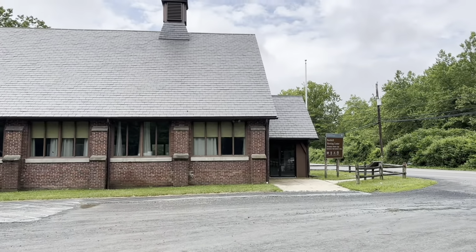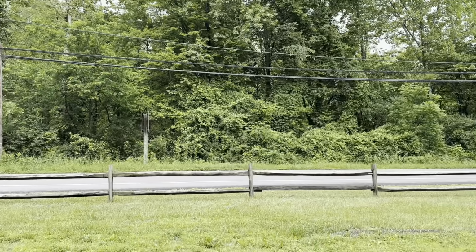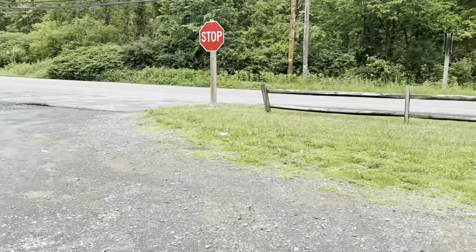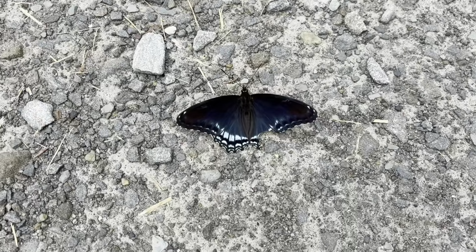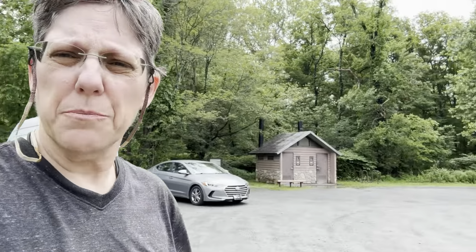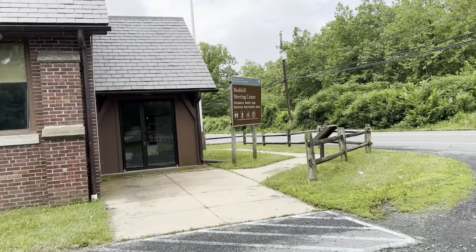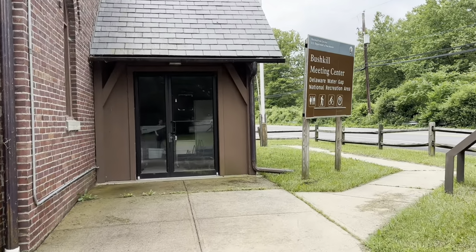So here's the meeting center. It's on 209, but I didn't take 209 to get here. There's a parallel road. Aww. Just noticed this butterfly on the ground, not doing so good. Got a chunk out. They have bathrooms, probably vault toilets. What I'm hoping they have is maps. It doesn't look like there's any way to get in or that there's any kiosk.